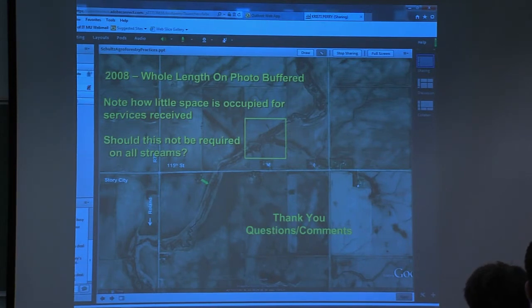One of the reasons we're working with the resaturated buffer is because we want to deal with tile and not have it flow directly. The tile outlets, we're now putting these boxes in. We're working on putting these cutoff boxes in and extending tile parallel to the buffers and allowing the water to move then through that buffered soil. We've also put in a couple of bioreactors that are part of the buffer system, but really the buffer itself just provides a place for those bioreactors.